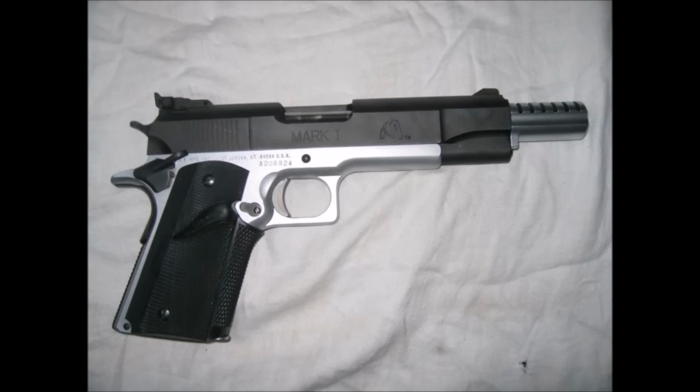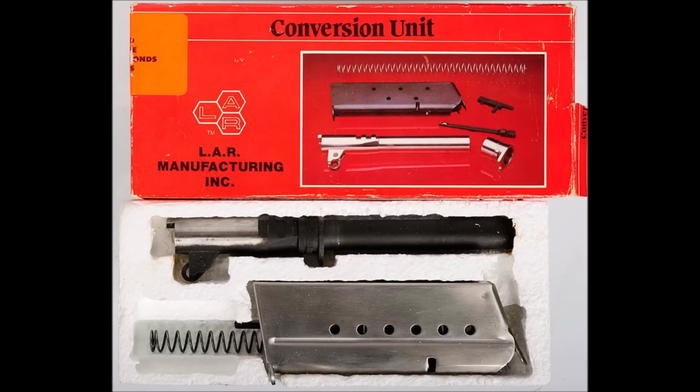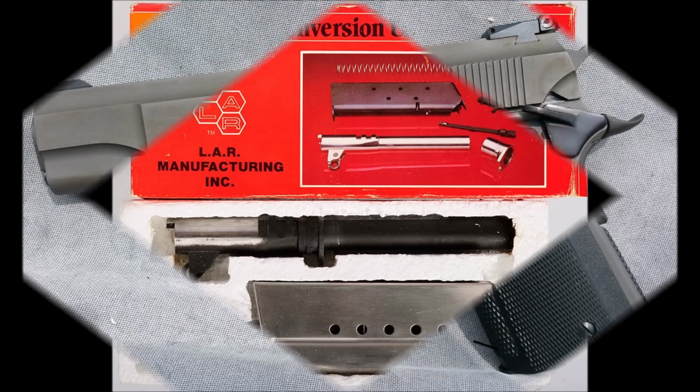The Mark I and Mark II guns also had available conversion kits for folks who didn't want to always shoot the 45 WinMag. Those kits came in 45 ACP, 357 Magnum, and 10mm Auto. Each conversion kit came with a barrel, barrel bushing, magazine, recoil spring, guide rod, ejector, and extractor.